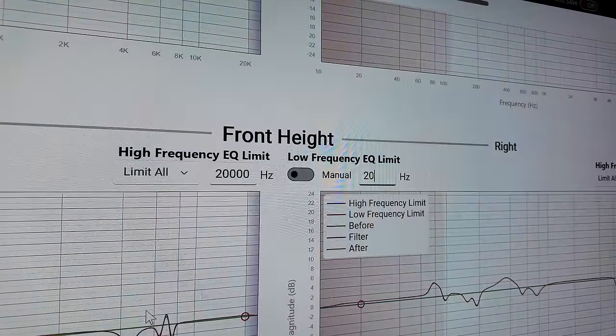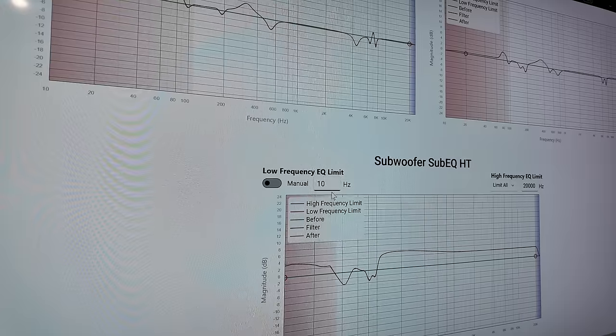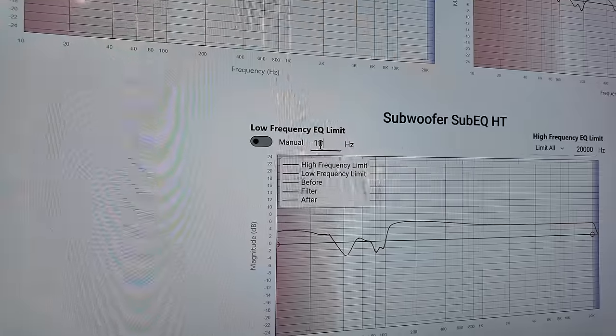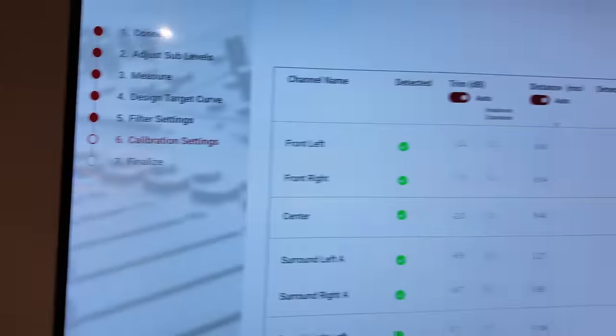And then how far down do I want to set this EQ for the sub? I don't know, what's the lowest? 10. There we go. All the way down to 10 hertz, although we're not going to use all that. You can set it to 20 if you want a subsonic filter, but these subs are pretty beast. They can handle it, ladies and gentlemen. Calibration settings is the next section.